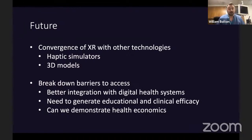We need to generate the educational evidence and the clinical efficacy evidence, which is difficult, but there are some cool potential methodologies here and assessment tools. We also need to demonstrate the health economics, and I believe there's a huge health economics argument. If you think how much more efficient we are now that we're using computers and phones versus written messages, I think it's the next evolution, in my opinion.